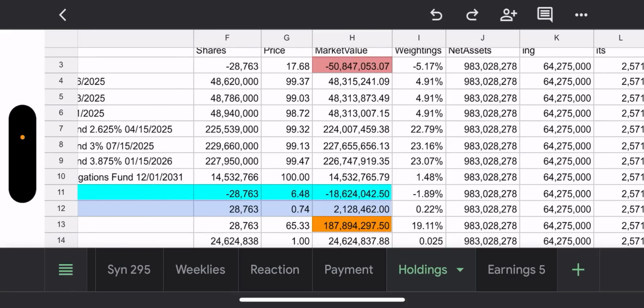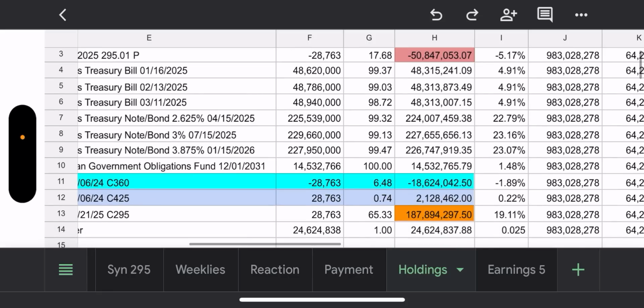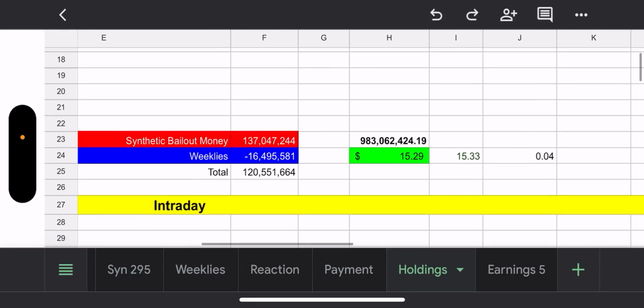All right, what do we got going on here? We got holdings. Yay, holdings. But look at that synthetic. That's a beauty. The orange call is greater than the pink put. So we're in a good spot. Again, but the weeklies do expire next week. So we'll let it ride.